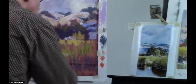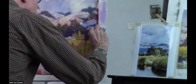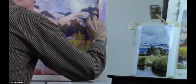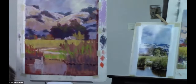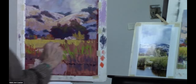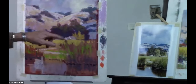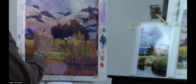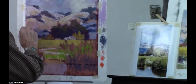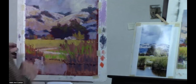This might be a little too blue. I'm not sure. That's something else I would test. But if I wanted to knock that down a little bit, I would just take this sort of rose mauve tone. Just lightly drag that over so that the initial color is still showing through, but I'm getting some warmth to it. So it's not so cool.